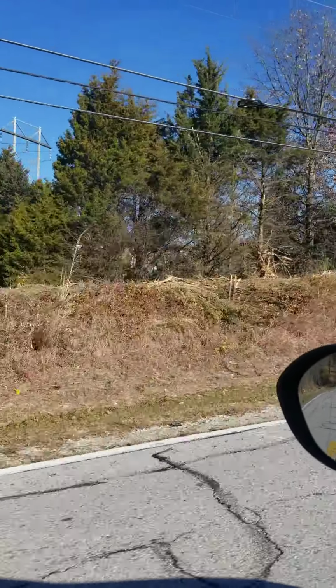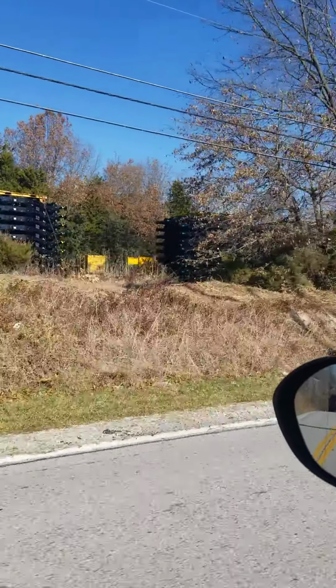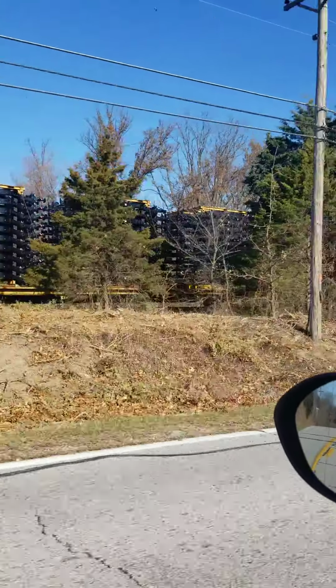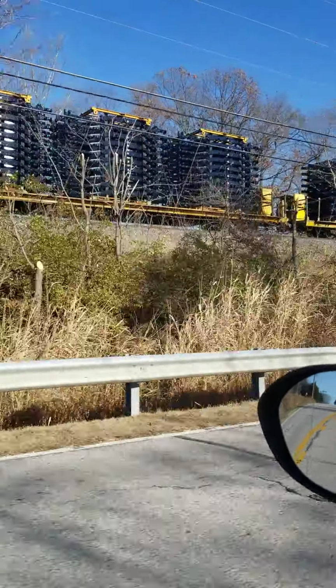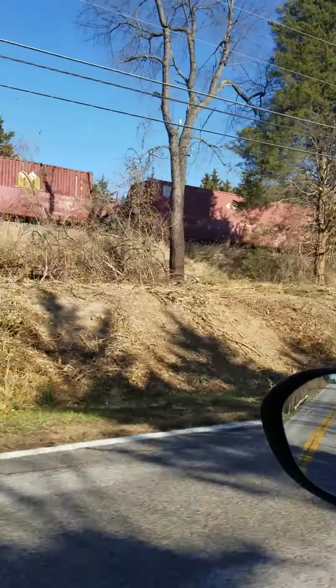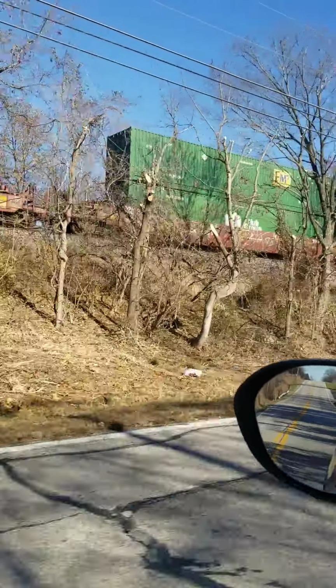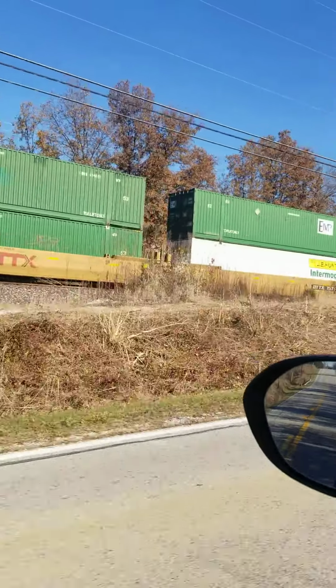The other engine must be behind me, waiting for him to go by, and then I bet they're going to come by. There he goes. He's got some really pretty green boxcars on there, buddy. Look at that. He's going.